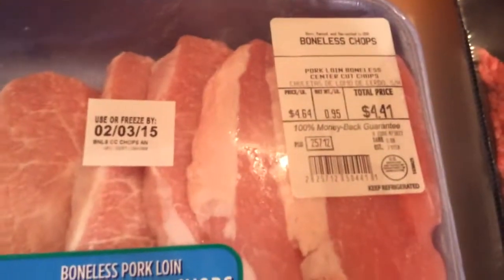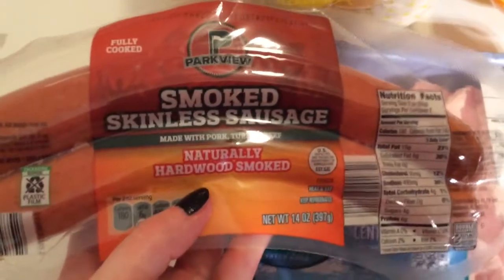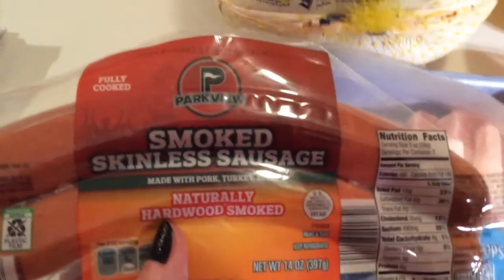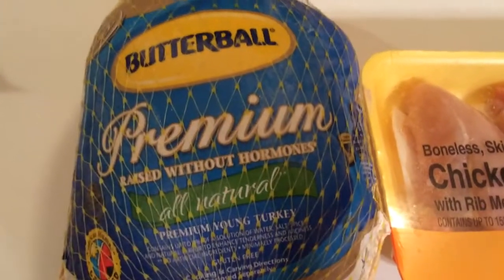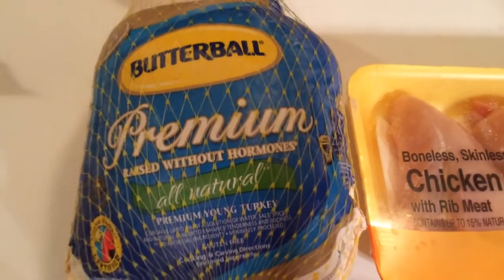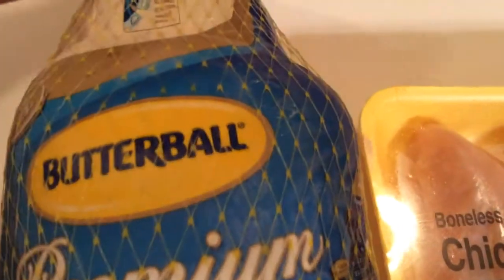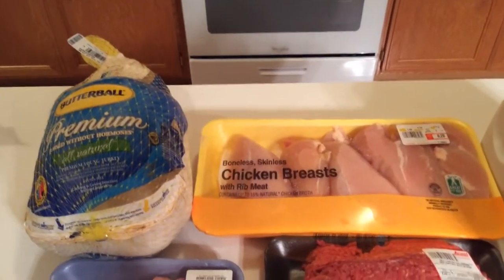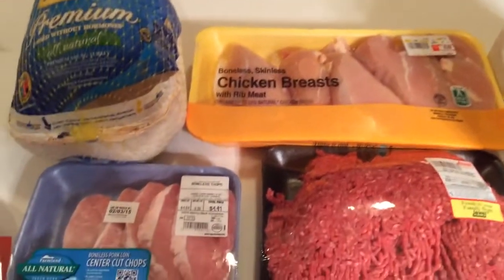Pork chops, package of pork chops. This is from Aldi's. We're not big sausage people, but I'll make this with like a rice kind of thing, and we'll go with that. And then this week we're going to have a turkey. Great deal on Butterball turkey at Aldi. So I picked up this 11-pound turkey, and it was $12. So we'll get a couple days' meals out of that, sandwiches, you know, turkey. It'll go quite a while.